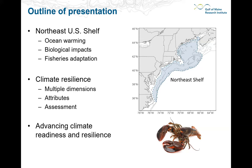Then I will move into sharing with you some work that we've been doing on climate resilience through this international working group that Liz mentioned, and bringing forward some resilience attributes that we have developed and used in a new assessment tool to support resilience assessments in marine fisheries. And then I'll conclude with a few ways forward for advancing climate readiness and resilience in fisheries.